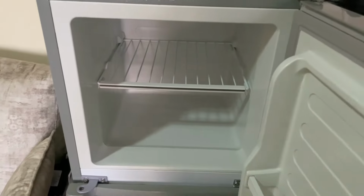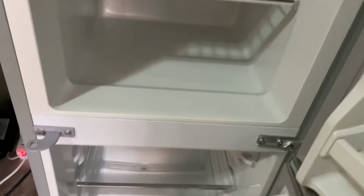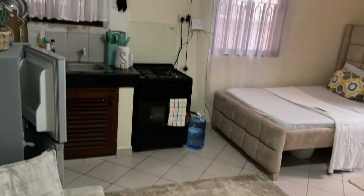One thing you'll notice is my fridge is hosting a white party. Hooray! You're welcome to join, if you know what I mean. So I had to switch off the fridge because I was moving the following day.